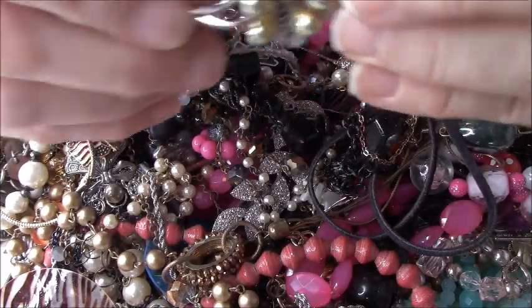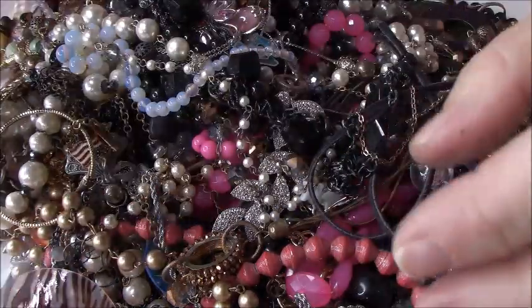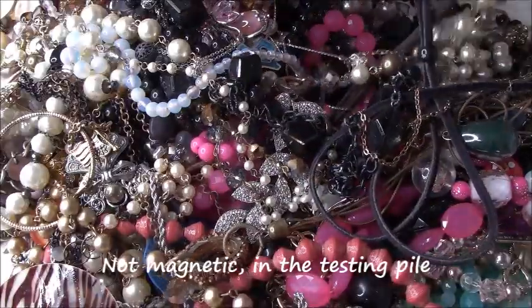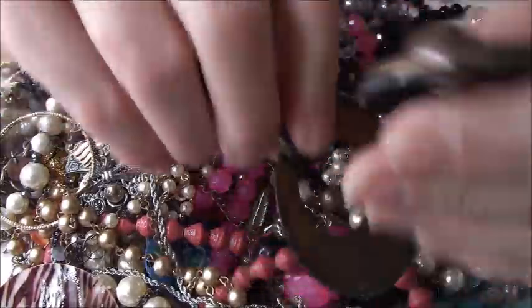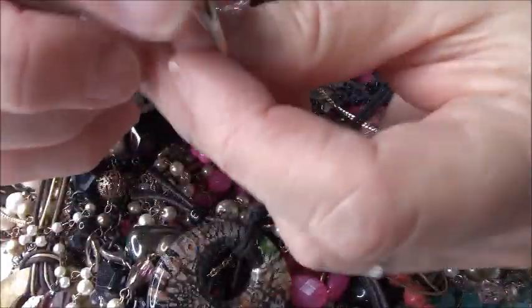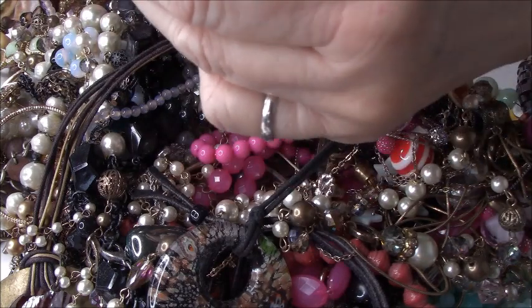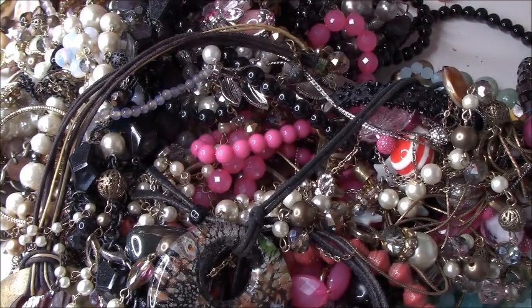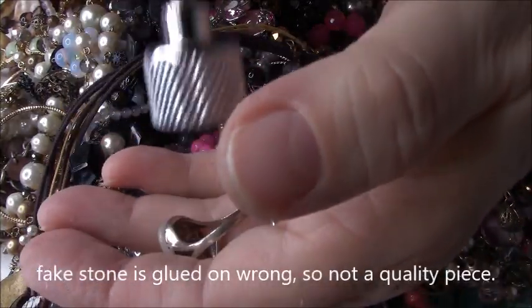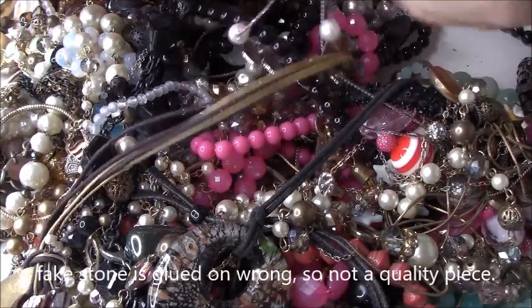Here's another little brooch that's kind of nice, but looks like it's missing a petal. But it could be used in art, where you make a picture out of jewelry. Where were we at? 9. There's a pretty ring. Any identifying marks? Doesn't look like there are any identifying marks on it, but I'll look it over more closely later. We'll see if it's magnetic. So possibly silver. We'll put it in our test pile.